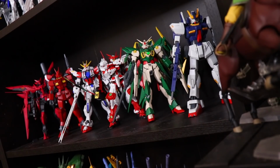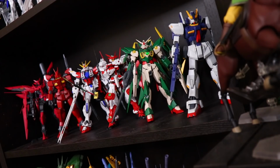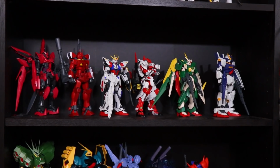The Gundam Mark II, Build Mark II over there, that is another terrible, terrible kit. Out of these, the best, without a doubt, is the Build Strike and the Amazing Red Warrior. Both of those, epic kits.